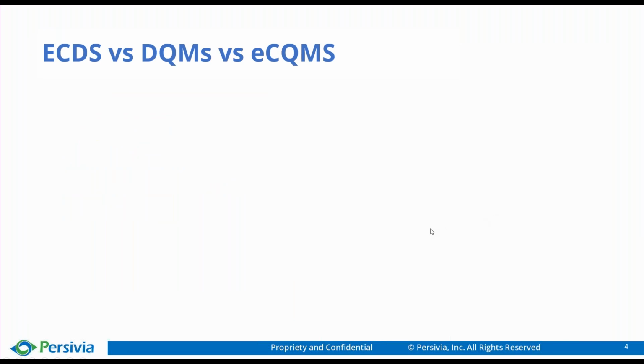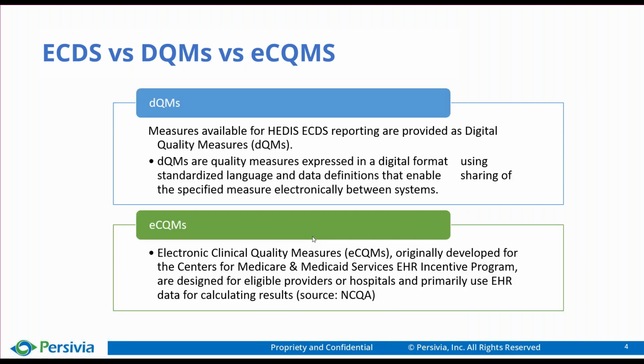We also know that all these acronyms can be a little confusing. We already know about digital quality measures, DQMs, we know about ECQMs, and now we have ECDS. So what's the difference between all of these? Basically, digital quality measures are the format used to offer ECDS measures. So the ECDS measures currently available, provided by NCQA, are DQMs, expressed in a digital format using a standardized language that vendors can use to process the measures.